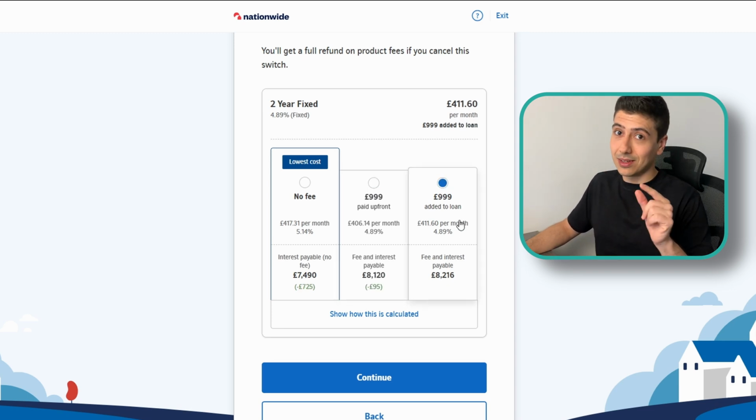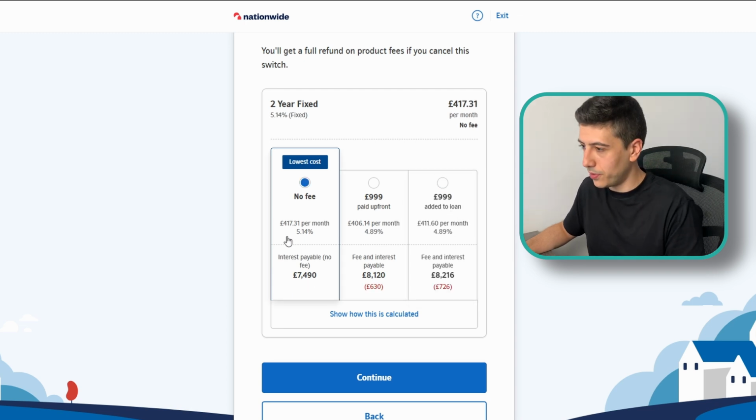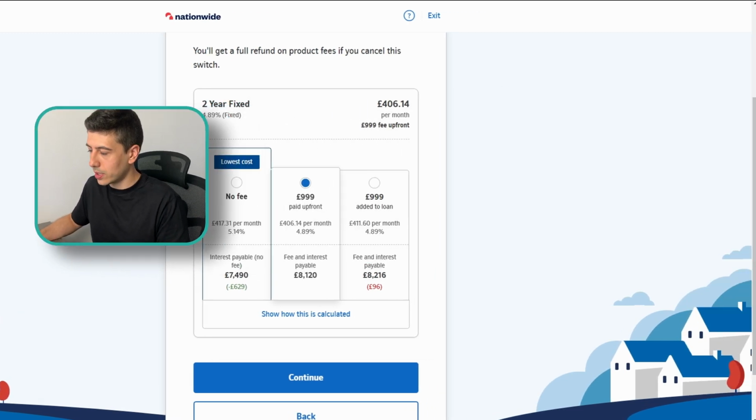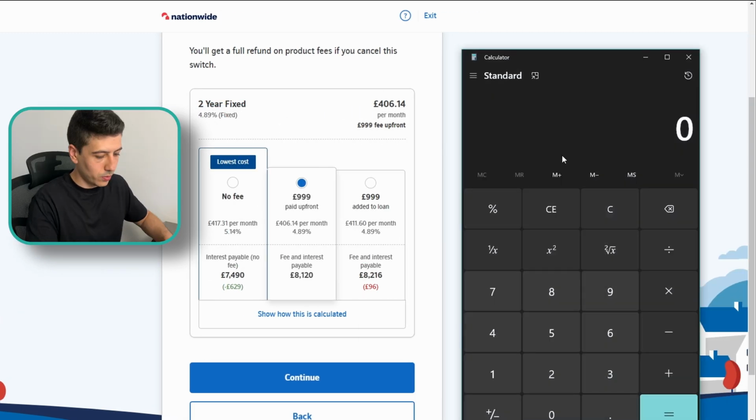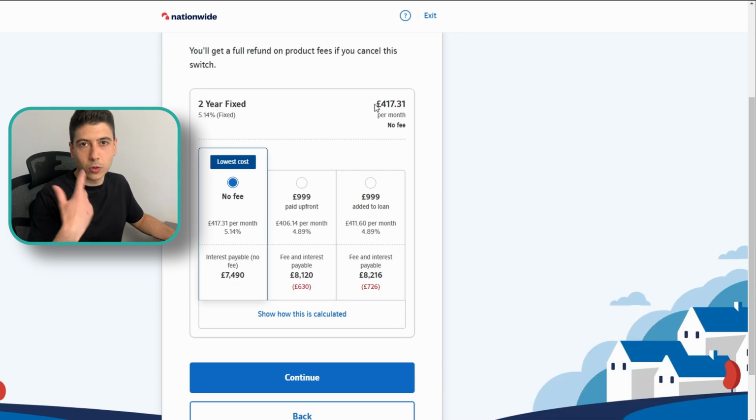However, this means that the interest rate will start getting applied to that £1,000 you're just adding as a fee to your existing balance. So bear that in mind. So if I don't go with a fee, I'm paying 417. If I pay it now, I'm going with 404. So let's quickly calculate that. For the 2-year fixed, which is 24 months, I'm going to save roughly £11, which is £264 more I'm going to pay over the course of 2 years if I don't pay 1,000 now.